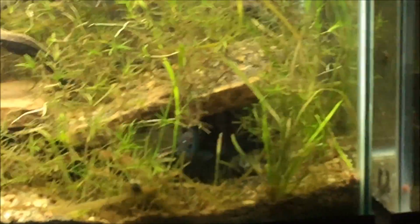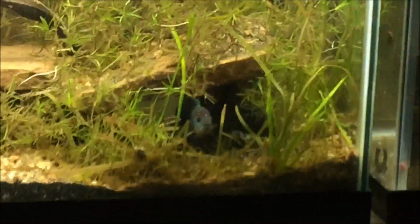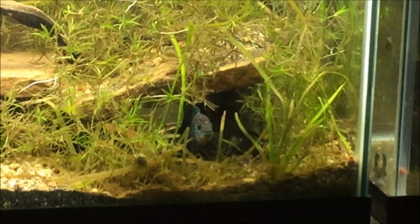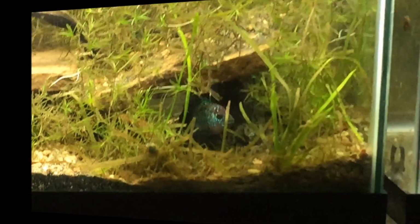Today is tank cleaning day. I moved this tank down last week, and that's my melt. My jungle val is melted back. My guppy grass is melting. Sorry for the shakes. I'm going to come back when there's a little more action. That's his Oscar imitation. Oscar from Sesame Street.